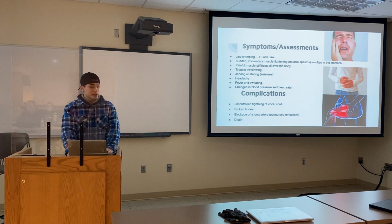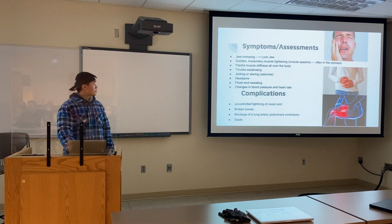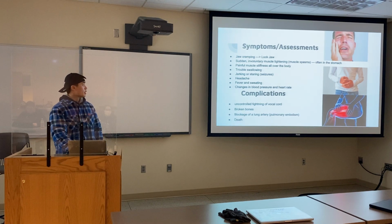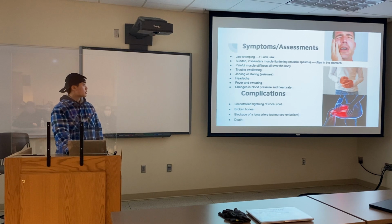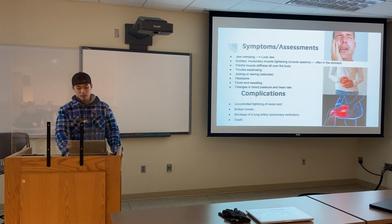Symptoms and assessments for tetanus include jaw cramping, lockjaw, involuntary muscle tightening, which is like muscle spasm, painful muscle stiffness all over the body, trouble swallowing, jerking or staring, which is like a seizure, headache, fever and sweating, and changes in blood pressure and heart rate. The complications can lead to uncontrolled tightening of the vocal cords, broken bones, blockage of a lung artery, and in some severe cases death can happen.